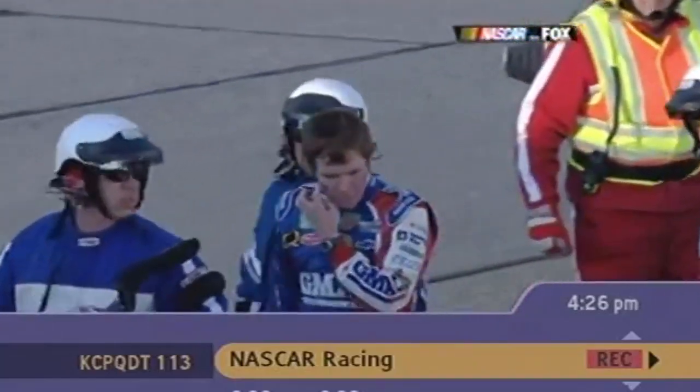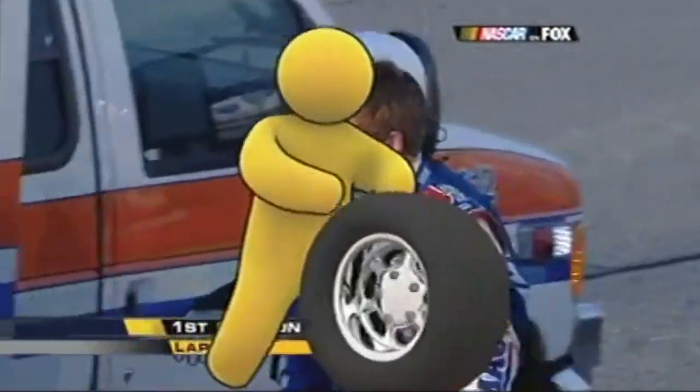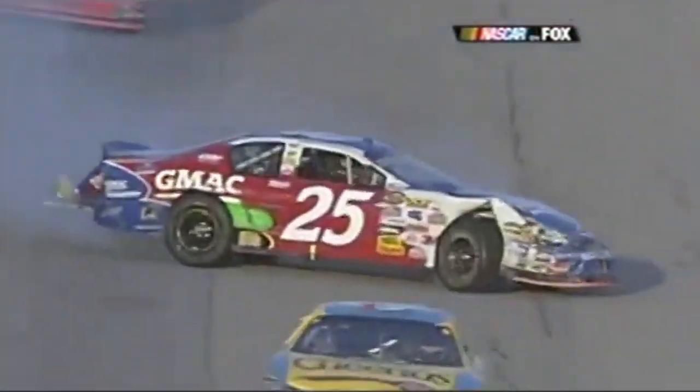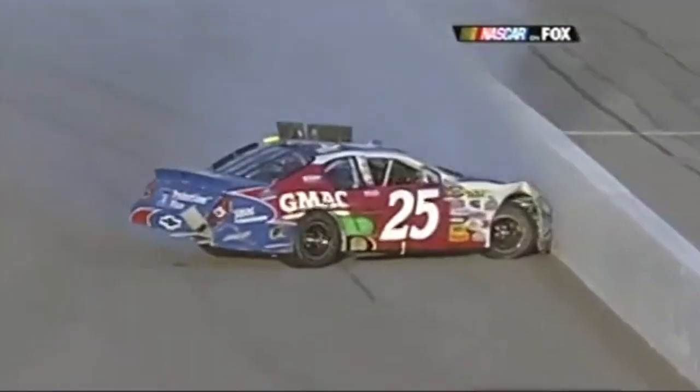By Brian Vickers in the back straightaway. Vickers surveying the damage. He is okay. Let's see what happens coming off turn two. Now Bobby Labonte was the car right behind him. We'll show you other views in a moment, but pit road is open and it's a busy place.